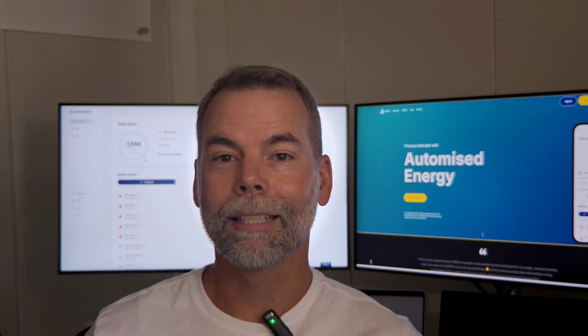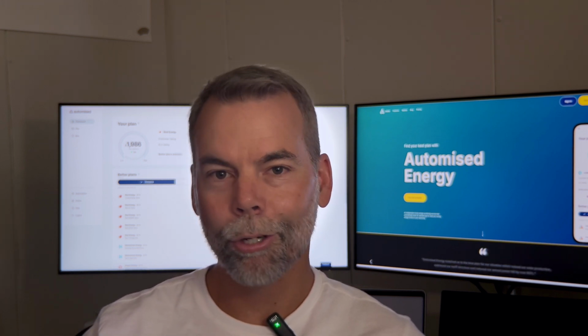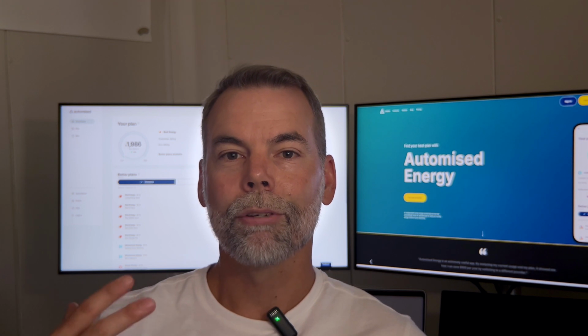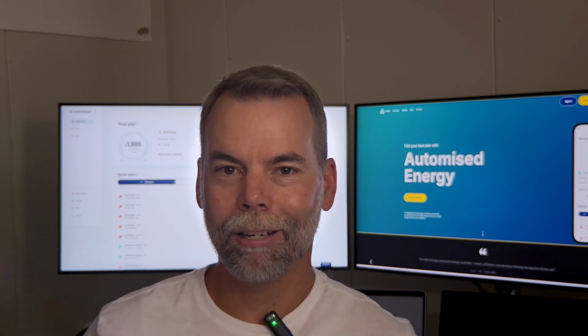Automised Energy accesses your data directly from your provider. No dongles, no clips, no wires, no bill uploads or anything. We access the data directly, and so it's the real data that's used from your provider, and we use that to work out what your current plan is going to cost you in the future and what every other plan available to your address will also cost you in the future. And through that we find the best fit plan for your personalised energy usage patterns.